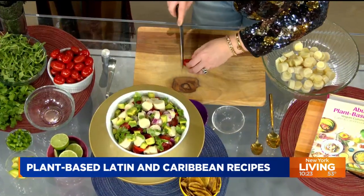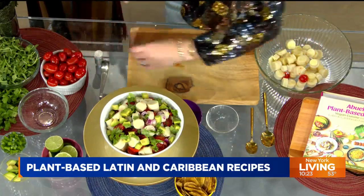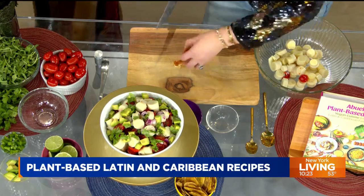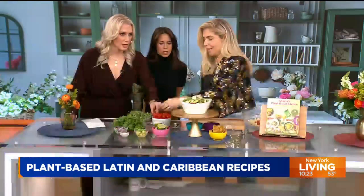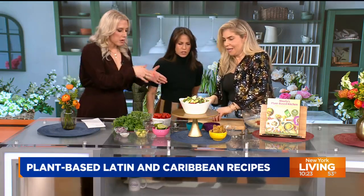Again, so many healthy heart benefits to tomatoes. They have lycopene, which is really great, anti-inflammatory. And they're yummy. They're delicious. I love doing one of these. Just eat 'em. Can we help you while you're cutting? What else are you adding to this?